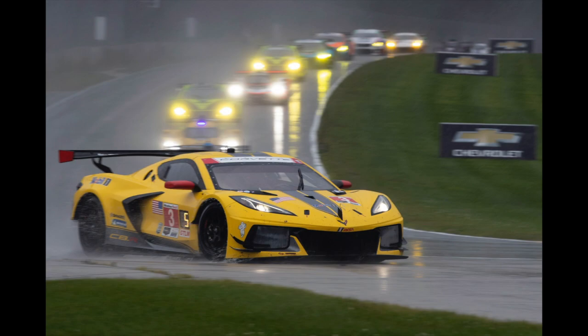And I think that was more the Acura's fault, because that was way too aggressive defending. What about you? I totally agree with you that the defending was quite aggressive, which resulted in him pitting because of the damage he caused himself, the punctures. That was a bit careless, if I have to be honest.